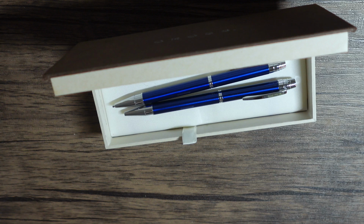So let's test them out. We're going to take my Plotter here and just open to any old page.